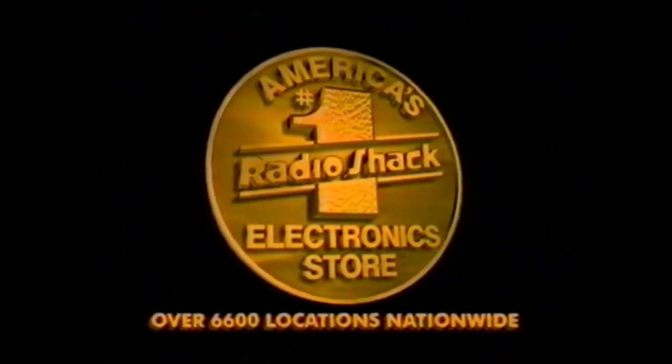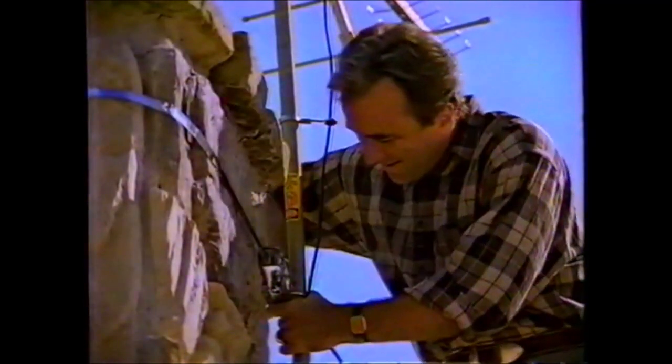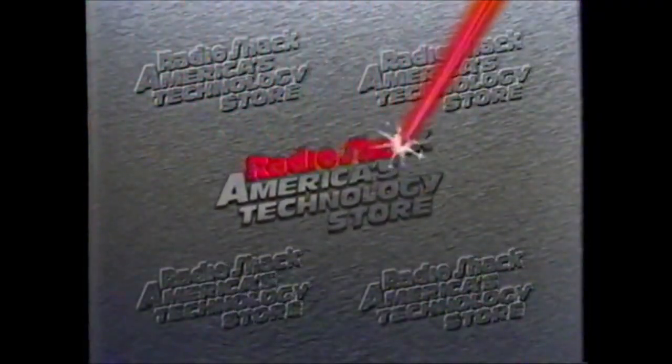Make Radio Shack your Christmas electronics store. Radio Shack is America's number one electronics store. And with more than 80 antennas and hundreds of accessories, Radio Shack is America's number one antenna store, too. When you buy a SuperColor Special TV antenna, Radio Shack has everything you need to make installation easy. SuperColor's advanced technology gives you the clearest picture and sound possible. Hey, great picture, huh, Howie? Two great antenna values starting at only $24.88, just in time for football. Nobody compares to Radio Shack, America's technology store.